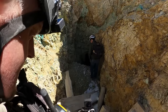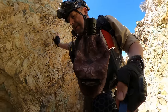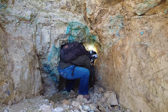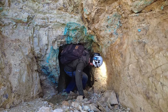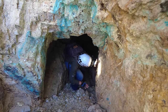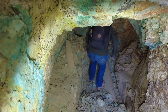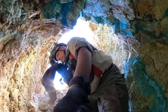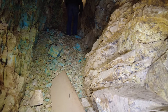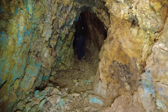Okay. This is great. I really hope it goes all the way and meets up with the other one. Well, we will get pinched off by that collapse, but again, we're so far out here in the middle of nowhere. I'll bet nobody's been in. No, there's never been a camera in this. Never. Cool. Okay, pack rat nest.